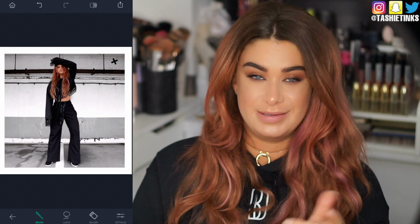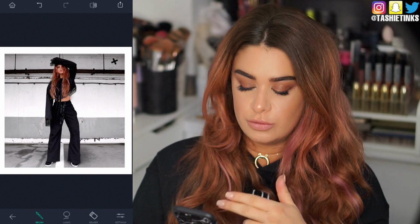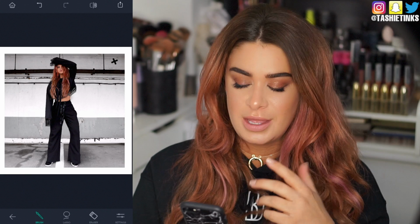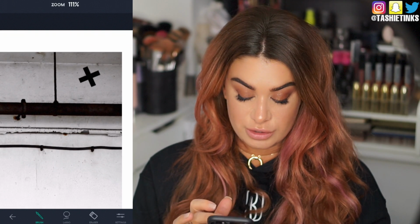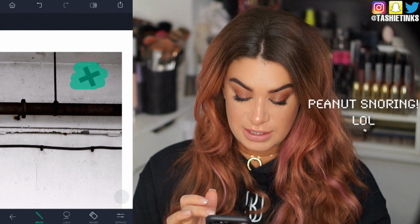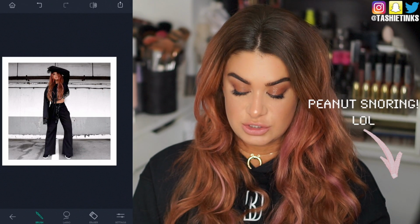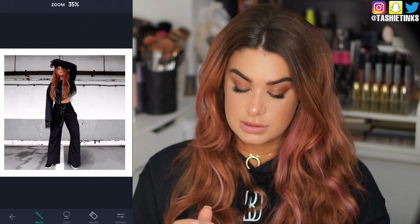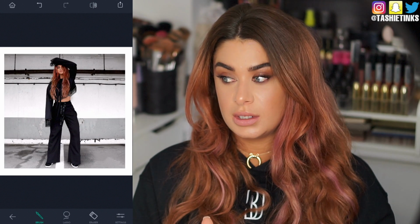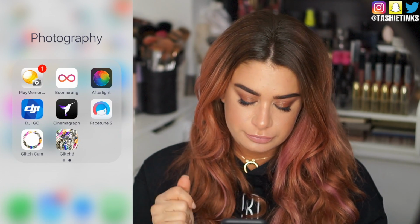This app is so amazing. That's literally the only thing I use it for. I don't know if you can do other stuff on it, but if you want to remove something like that, or a human, then this is so good. Or say I wanted to remove my cross. I could just go like that, and do go, and it's gone. So you can see the difference, but without the distress and without the cross. Okay, so that was Retouch.